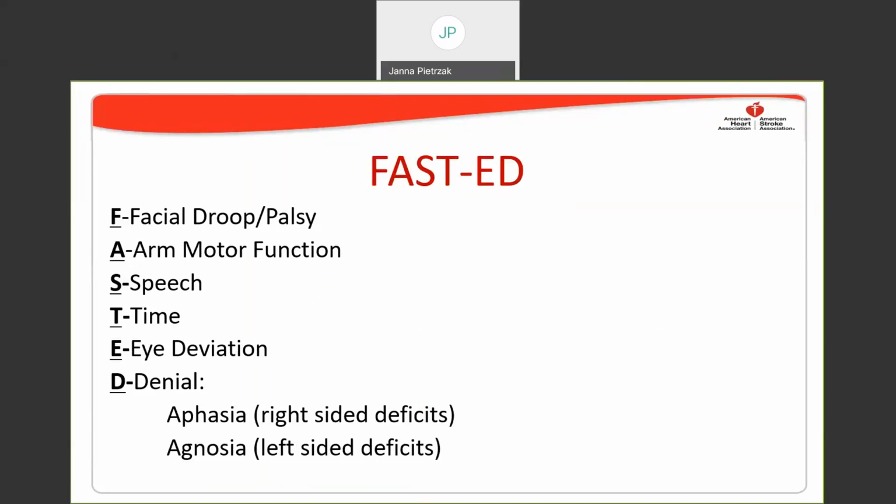And D stands for denial or neglect. If your patient is having a sensory neglect, which would mean that if you're touching both arms or both legs and they can only feel on one side, that's double simultaneous stimulation, or they're completely ignoring one side, then you would say that they have denial or neglect.